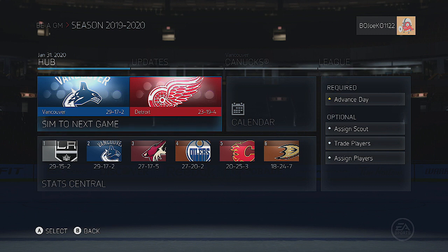But once again, 4 teams really competing for the top spot in our division right now. We have the exact same amount of points as the Kings do, but the Kings have 2 games in hand on us. The Coyotes have 1 game in hand on us, and we have 1 game in hand on the Oilers. So we have 1 game in hand on Arizona and Edmonton. LA has 2 games in hand on us.